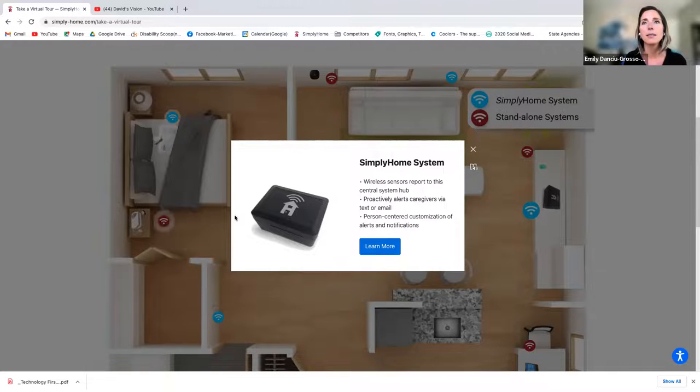So this is our sensor-based system, and this is what we call the Firefly. And this is what the various sensors communicate back to. Then based on how that technology is programmed, we'll determine what happens next. Once again, three things can happen. We can prompt the person, or we can alert staff or natural support, or we can control something in the home environment.